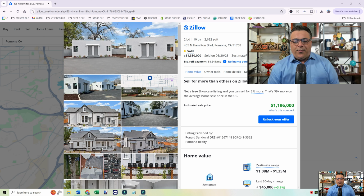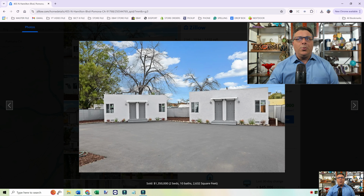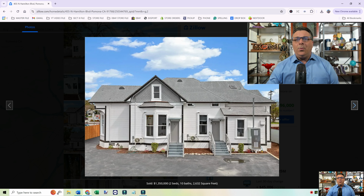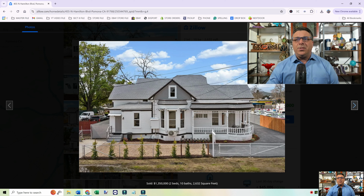We have a property at 44 North Hamilton Avenue in Pomona, California, 91768. And as you can see here, I'm going to scroll through some of the photos. These are some of the back units, and we're going to go through the photos real quick. And so we have back units, double units here. And then the main house, which has 2 units in the back of it. And there's a side view.